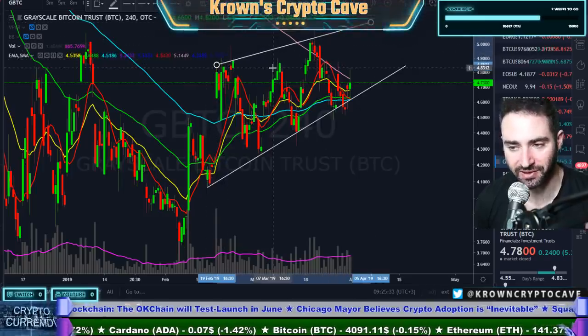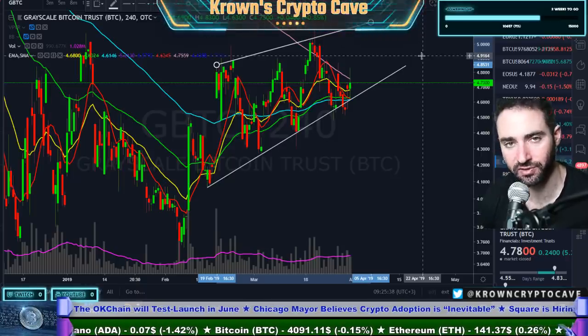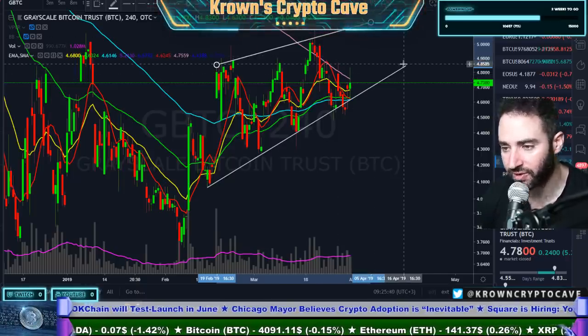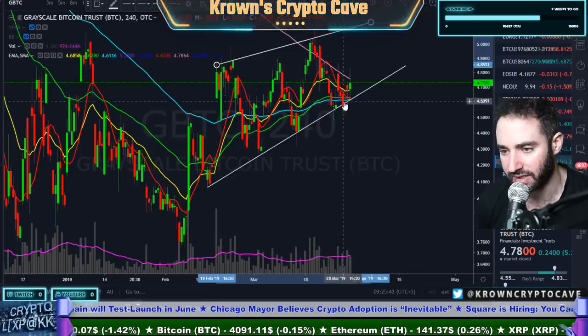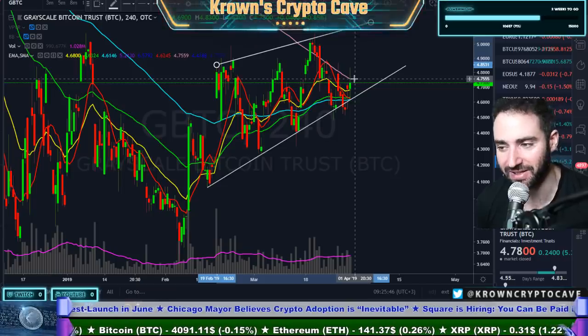We are making what do you want to call it, a rising channel, rising wedge. I don't care what you call it. Again, all I care about is how you react upon support and resistance. And right now, this baby is holding up on support and getting rejected by the 200 simple on the 4 hour at 475 and a half.